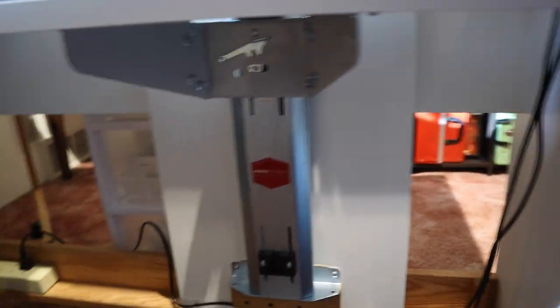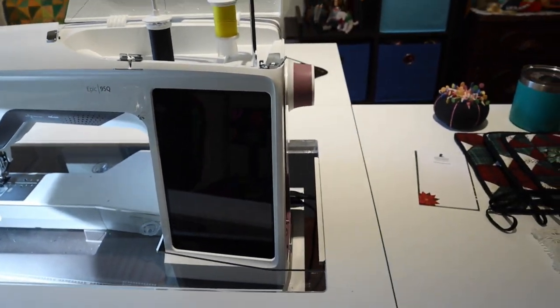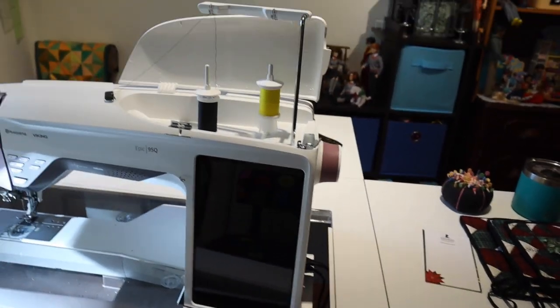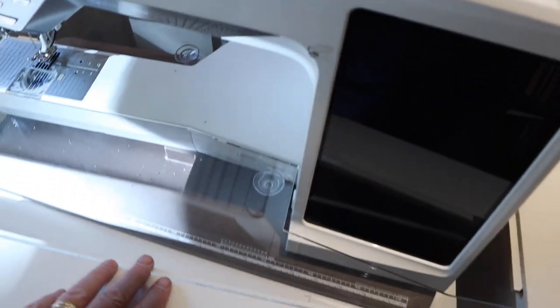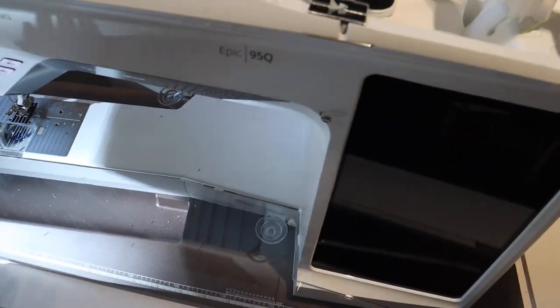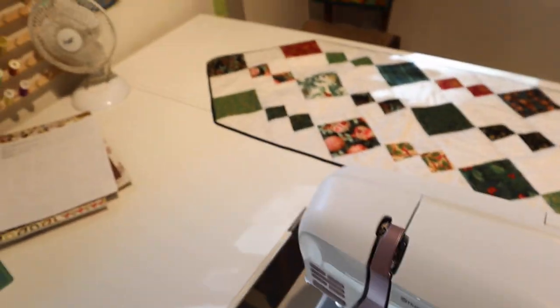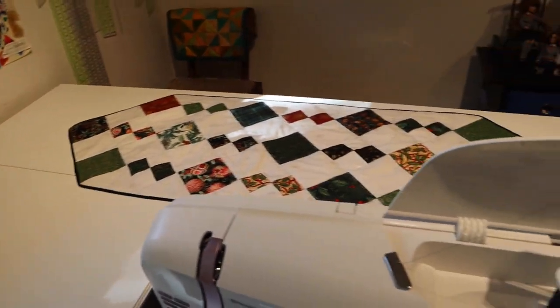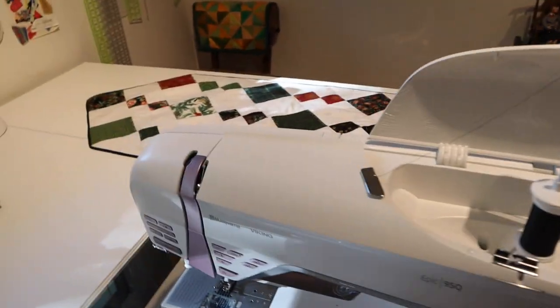And there's the mechanism for raising and lowering the sewing machine, which I don't think I'm going to try doing today, but there is a solid white piece so that if you lowered the sewing machine, you could put that in and have a really big cutting table.